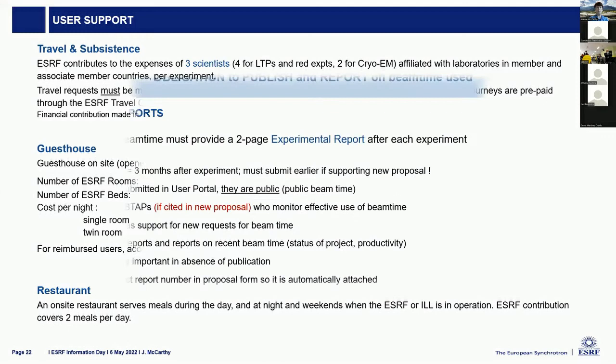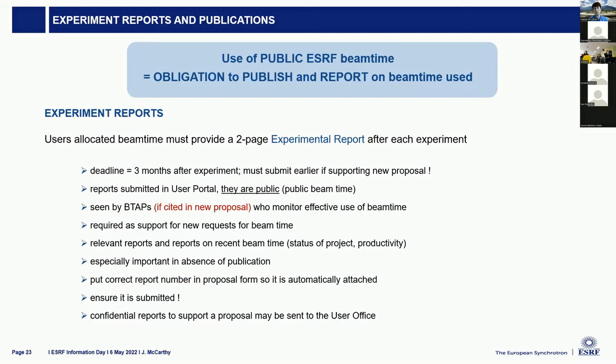Now, at the end of the experiment, there's a very strong obligation with public beam time to publish and report on what you've done. Some publications take a long time, or what you've obtained in terms of data isn't enough to constitute a publication straight away. It is an obligation to submit an experiment report. It's a two-page experiment report, a short thing. The deadline is 3 months after the experiment, unless you're submitting it to support a new proposal, in which case you should submit it by the deadline so that all the reviewers can see it.